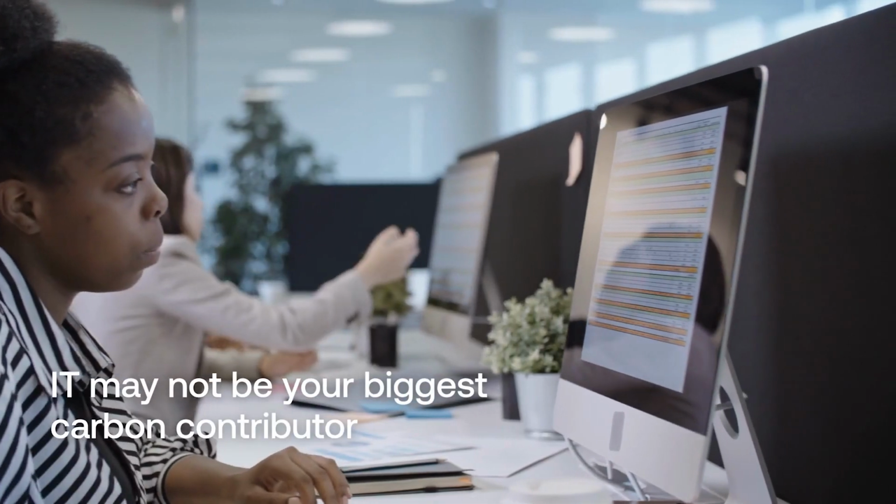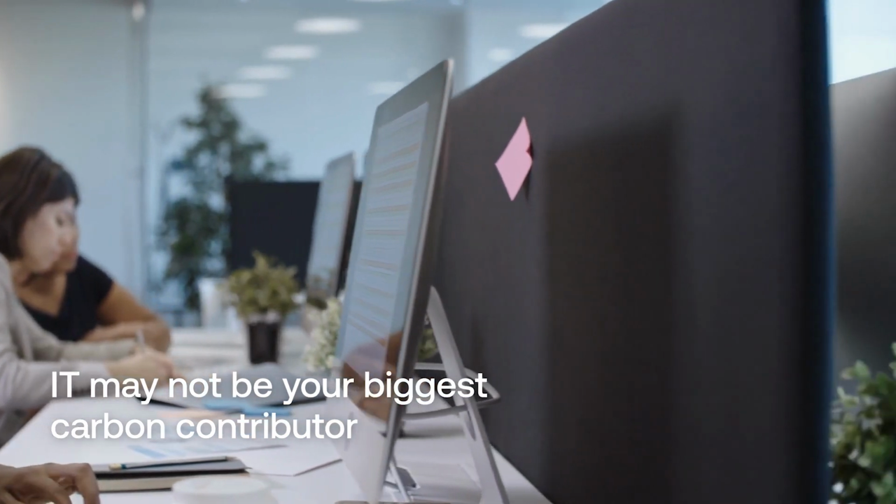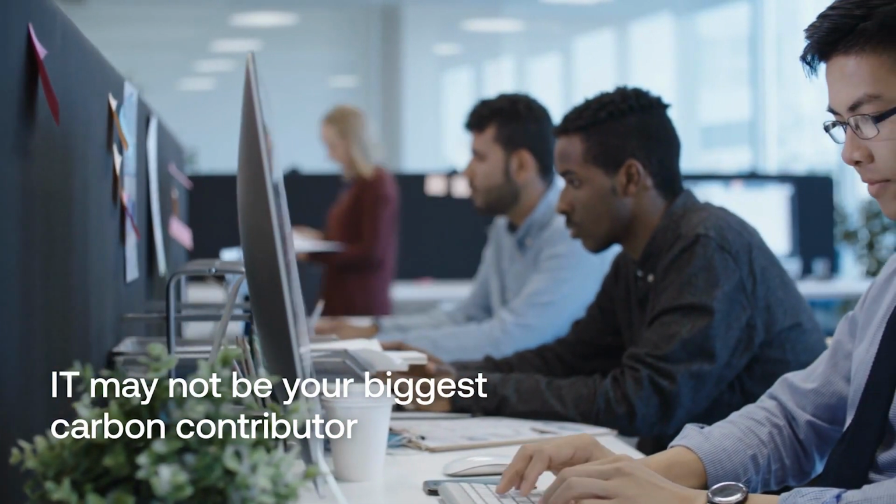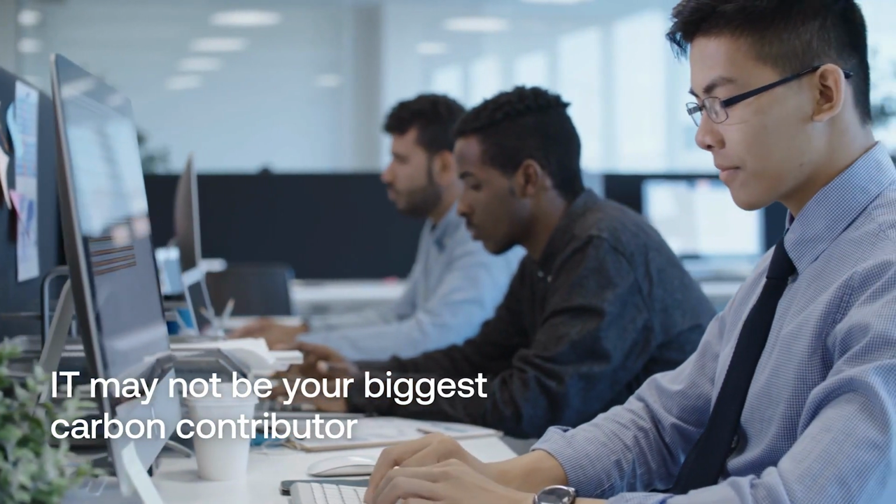First of all, depending on the nature of your business, the contribution of the IT estate to the overall carbon footprint of the business needs to be considered, and it may be, as part of a holistic strategy, there are some more significant gains elsewhere. So the first thing to think about is you can't just look at it in isolation. You need to think of it as part of your overall approach.